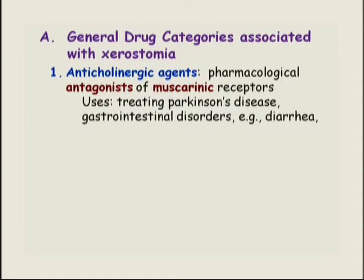The anti-sialagogues that are used typically in dentistry are anticholinergic drugs. But again, these are pharmacological antagonists of muscarinic receptors. They sit on the receptor, they prevent acetylcholine from stimulating the receptor, therefore they prevent part of the parasympathetic side. For instance, there are medications used for treating Parkinson's disease that are a part of this. Gastrointestinal disorders, any types of things that lead to diarrhea, often are treated in some way with anticholinergic drugs because the cholinergic nervous system is very important in GI motility. And so in some ways to cut down on diarrhea, all you have to do is block that.